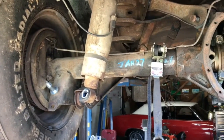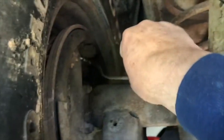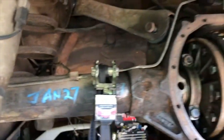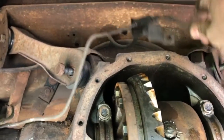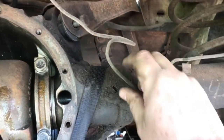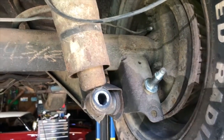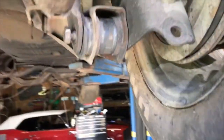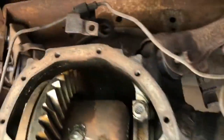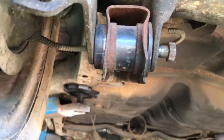Okay, while it's up on the lift here, what I did was I went ahead and disconnected the brake lines on each side. And as you can see, it's already disconnected from the rear end because the cover's off. And hey, how you like that loop? Whoo, what was somebody thinking there? And I've disconnected the shocks, okay? And then I've got all the bolts loose that I said I was going to take off. I took the nuts off up on these, so they're just being held in slightly now.